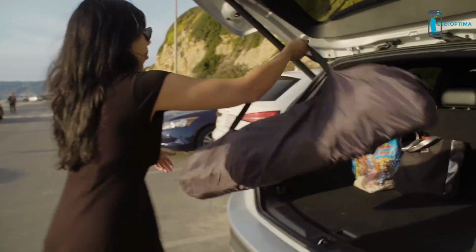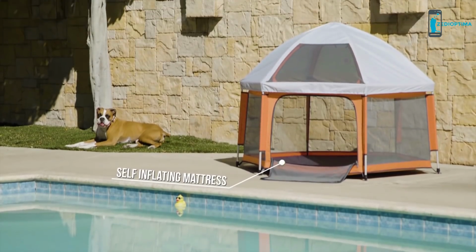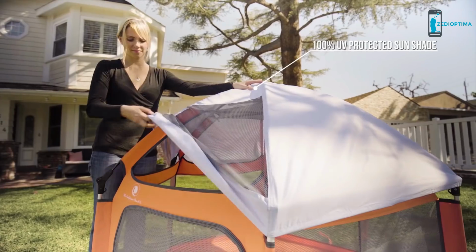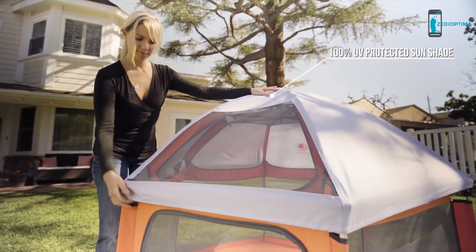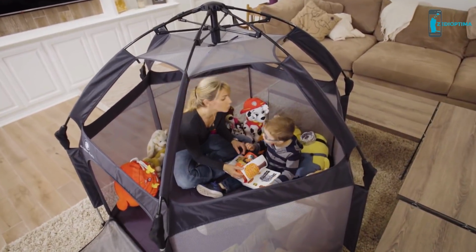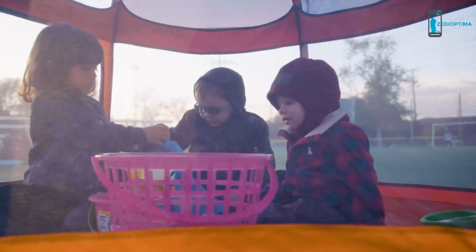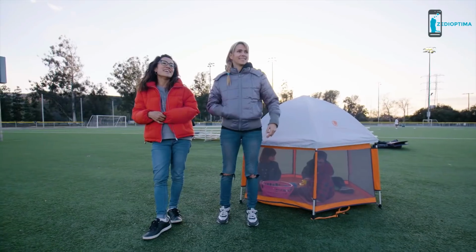For a small add-on, we're also including this incredible custom-fitted self-inflating mattress and shade cover. The mattress is perfect for giving extra padding, safety, and comfort for your little ones. It's also waterproof. The shade cover adds an extra layer of protection on all your outdoor adventures.